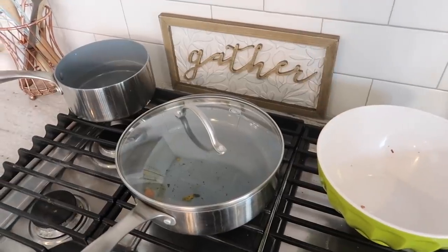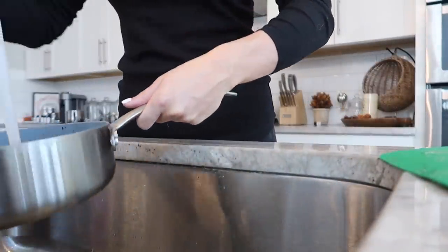And just when I thought I was done with the dishes, I turn around to find a million more. Love that for me.